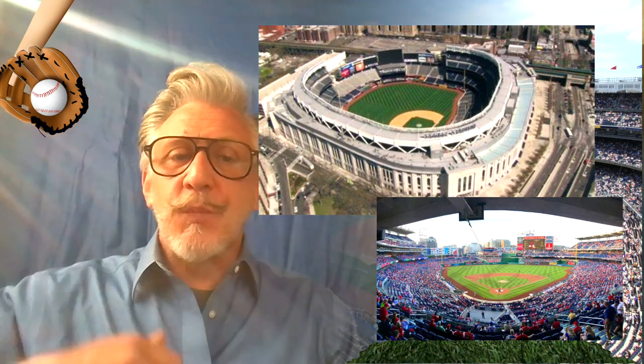This stadium here, remember I said the original Yankee Stadium? This is the new Yankee Stadium. And if you look at it, it looks very similar to the original design. And they paid homage to what was originally there, because if they had not, I'm pretty sure there would have been some Yankee fans that would have been upset.